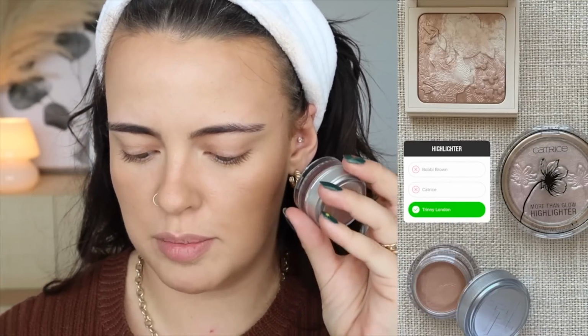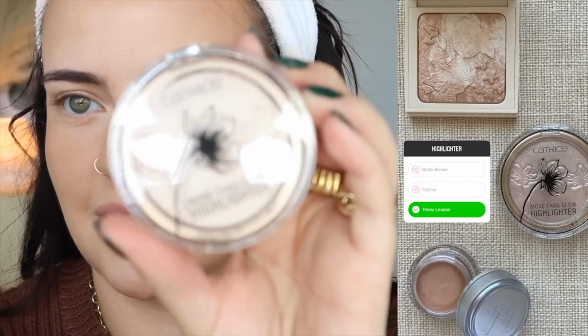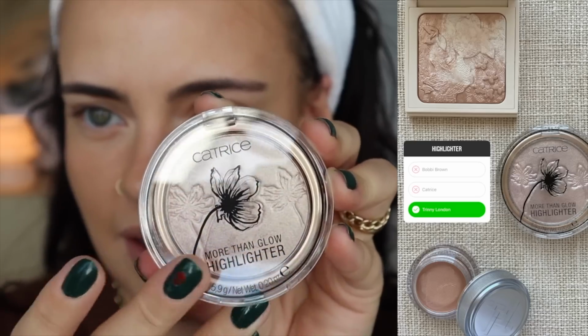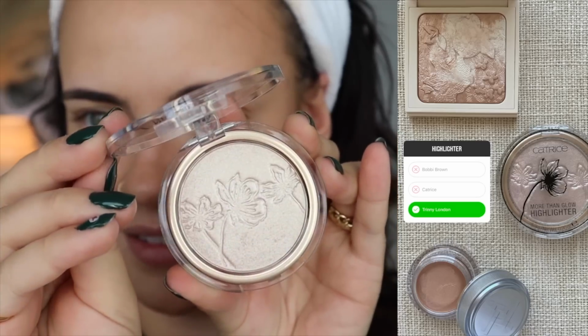Okay, now for highlighter, I put up 3. So I put up another product from Trini London. This is the Right Light in the shade Candlelight. Beautiful, warm champagne shade. I also put up the Catrice More Than Glow highlighter. I really like this. Look how there's that beautiful flower on the packaging, but when you open it up, it's like the imprint matches that. Isn't that cool? I thought that was a beautiful detail.